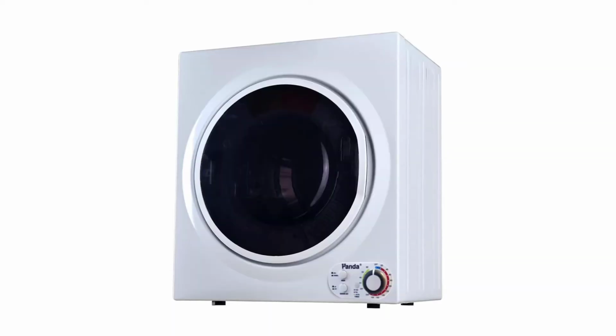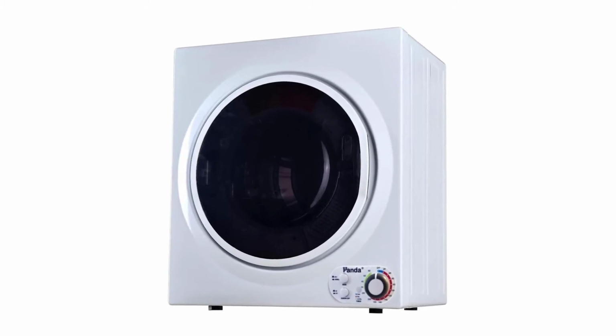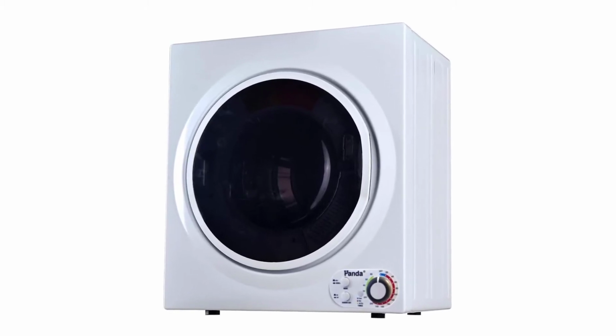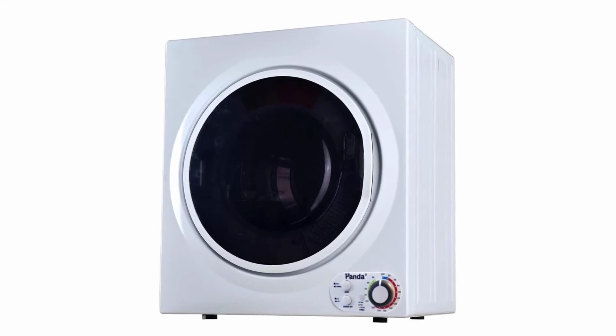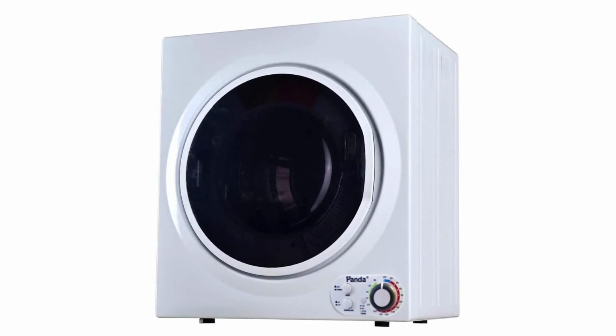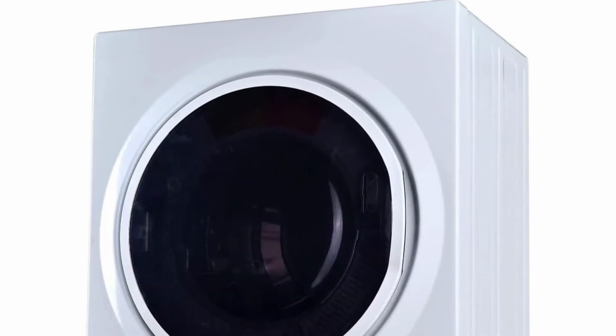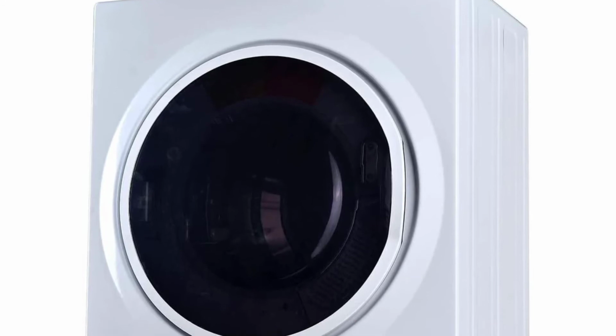This portable compact laundry dryer comes in 3 different sizes. The volume of its drum is 3.5 cubic feet, and drying a large number of clothes is just a breeze. You can dry almost 13 pounds of clothes in this portable compact dryer. The drum is made of stainless steel, so you need not worry about damaging clothes after drying. In fact, you will get fluffy and soft clothes after drying.